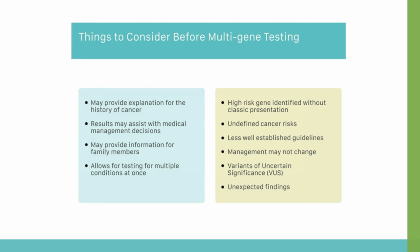If we're casting a wider net to multiple genes, we're more likely to get answers as to why we're seeing a pattern of cancers in the family. And there are other genes out there associated with breast and ovarian cancer, so doing a bigger test allows us to include those genes. But when we do a larger test looking at multiple genes at the same time, it does open up some doors to uncertainties and unexpected findings. And so part of the genetic counseling appointment is to walk through the benefits and limitations of these larger tests, and then help facilitate the decision as to what test might make sense for the person that we're meeting with.